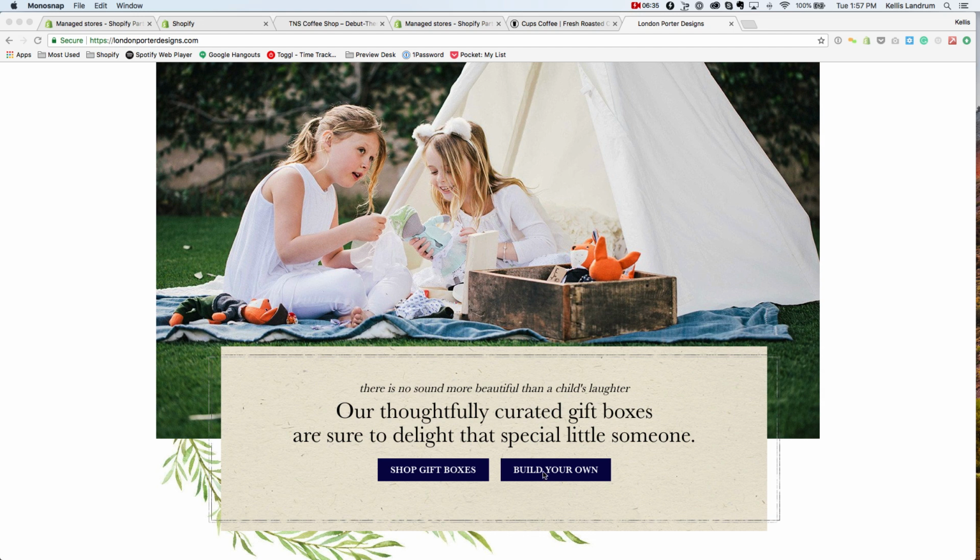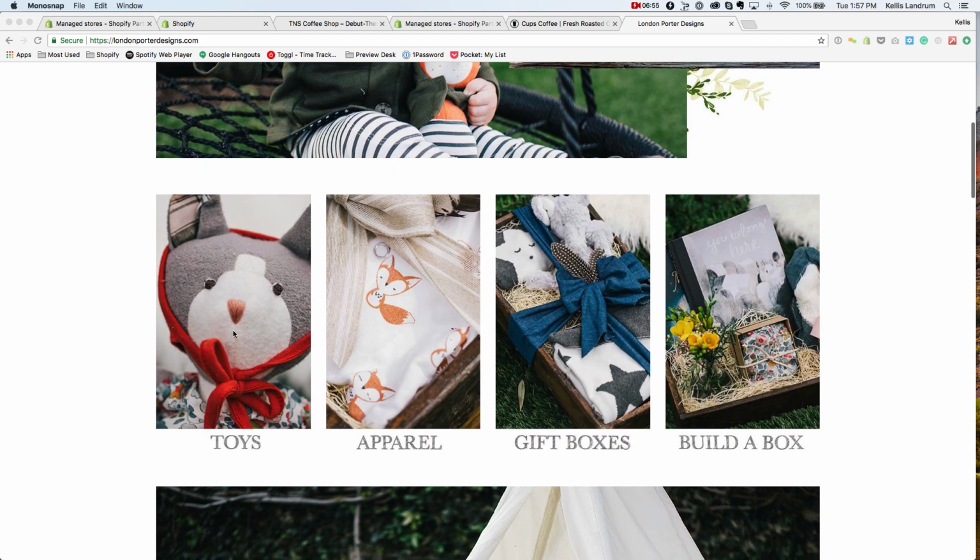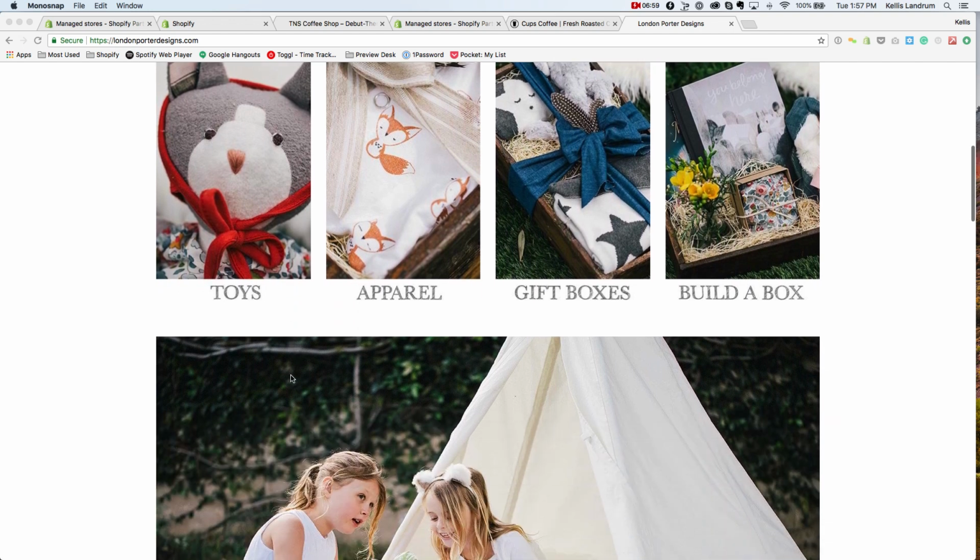One of the things we clearly wanted to direct people towards was either buying a pre-built gift box or using this build your own gift box feature. So this is there, you'll notice there's not a lot to this in terms of choices. There's only 2 choices to this, right? I think this section actually has the most choices, which is 4, if you want to look at it that way.